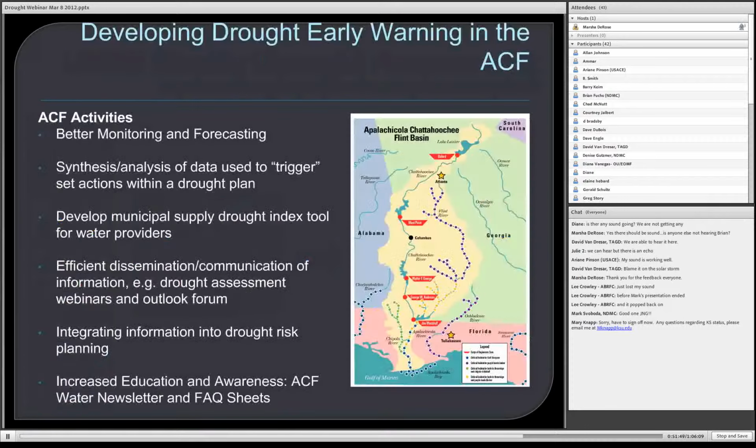So next slide, please. The second place, the ACF, the Apalachicola-Chattahoochee-Flint River Basin, has been a little bit different in how we've approached the project.